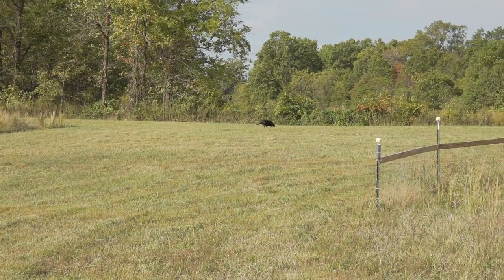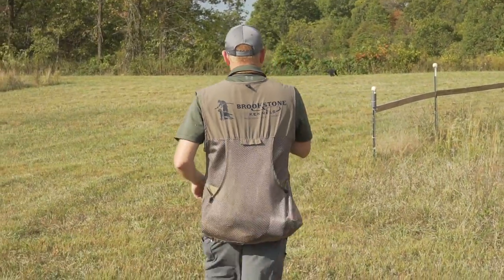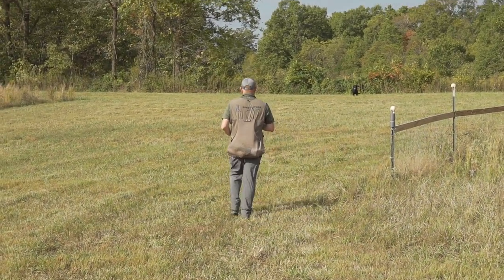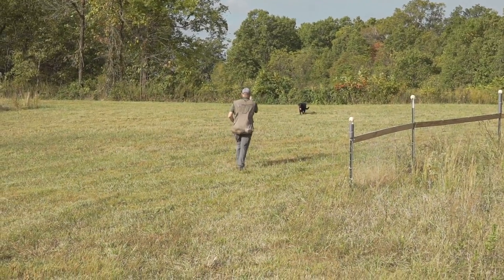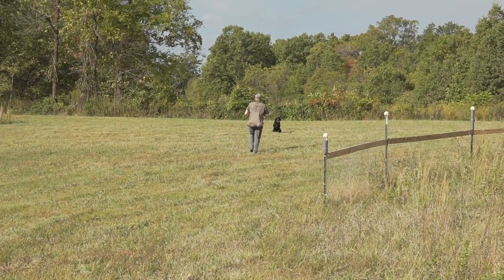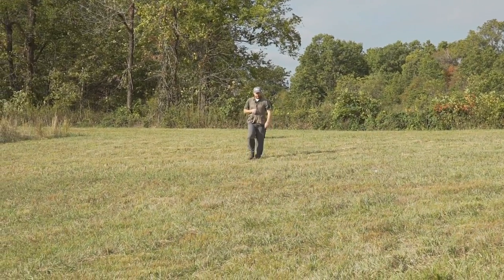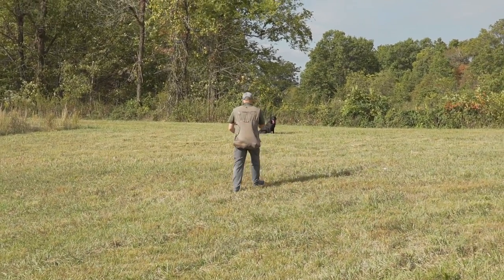So here's a situation. This is what you're looking for in training. I've asked him to recall three times and he hasn't really recalled for me. So I'm gonna stop what I'm doing right here and fix this recall issue. And the way I do this is I shorten up the distance. Make sure I've got it right.